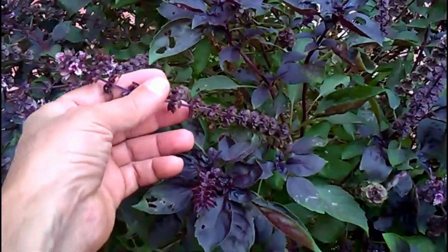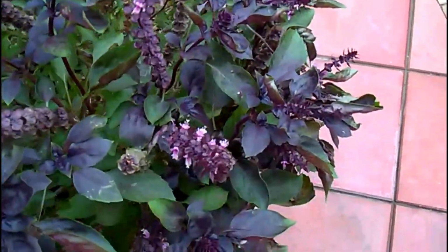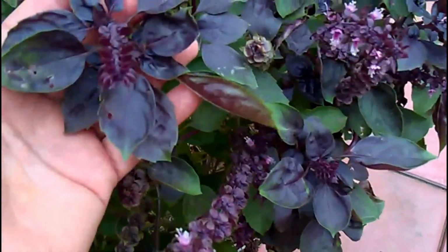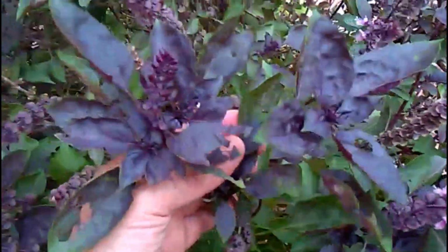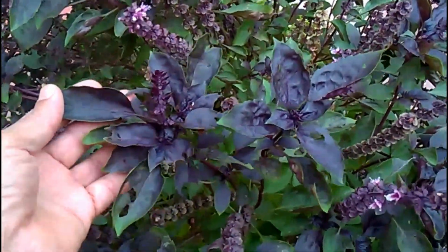Basil is one of the easiest and most satisfying herbs to grow, for both beginning and experienced gardeners. Basil is known to attract bees and butterflies and has very aromatic foliage. It's a beautiful plant, making it an easy addition to flower beds and borders as both an ornamental and edible feature.